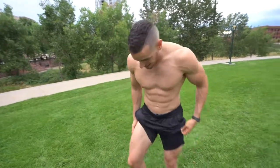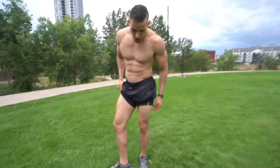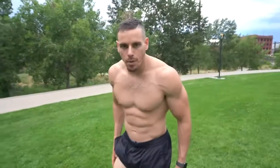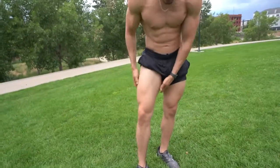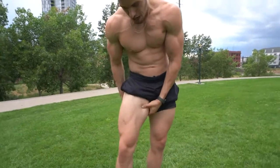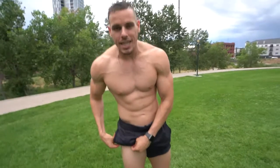Honestly, suck it up. Look, my calves aren't that big, right? They're not. I mean, they're not small, but my quads and actually my hamstring, you can see my hamstring to adductor area, like how big it is, right? All I've done is sucked it up.